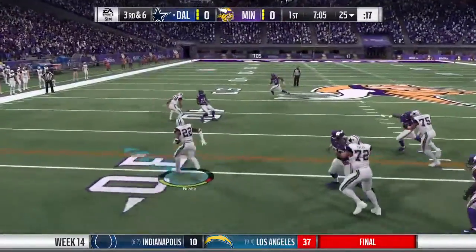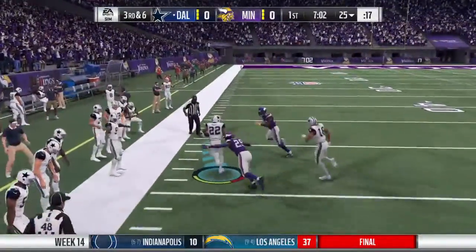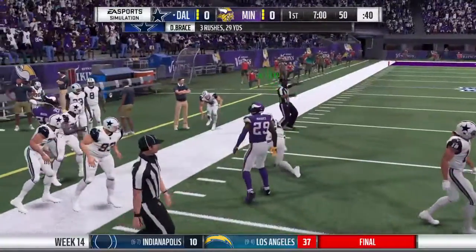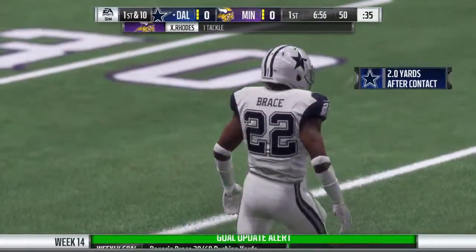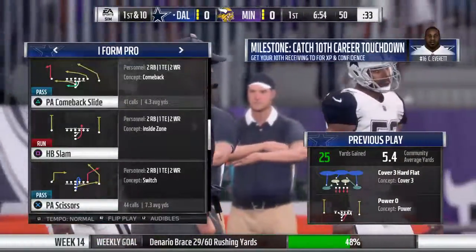Now a handoff here to his running back. He'll have a first down past the 40. And finally brought down right at the midfield stripe. 25 yards to pick up there, and also a first down.